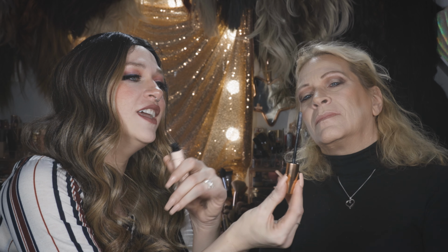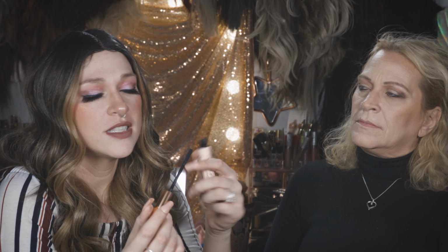So this is a weird brush. If you see, it's just on this spot and this spot. I really like that it doesn't clump. Which is really nice. It is not waterproof. It's okay. But I have had zero fallout with this. And I'm sure she's going to have it all over her face because there's something wrong with her freaking eyelashes.